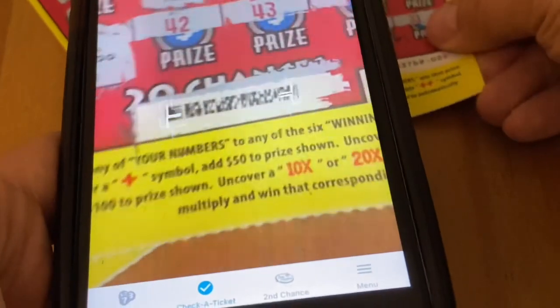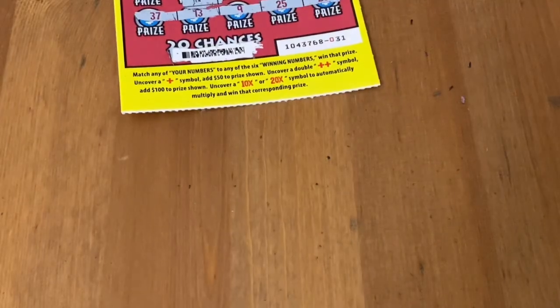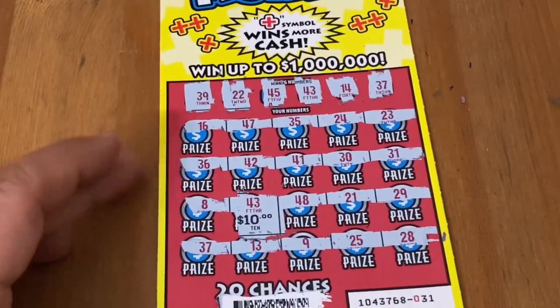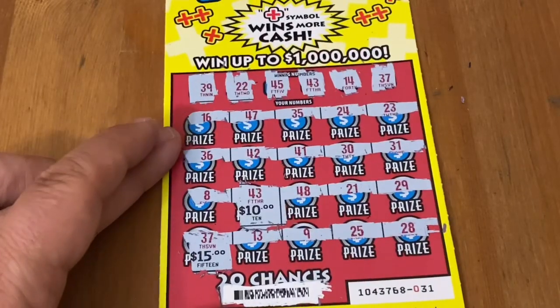Come on, scan. Yep, that's really 25. Let's make sure this is really 10. It is a valid barcode. 25 as well. Okay, so I'm missing numbers. Let's see. Well, we know what it is. It's 25. Oh, there, look, there's a 37 I missed for 15.